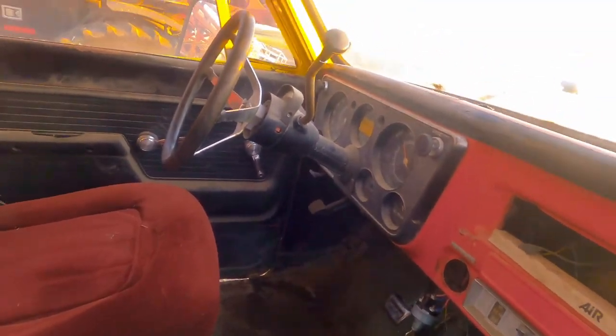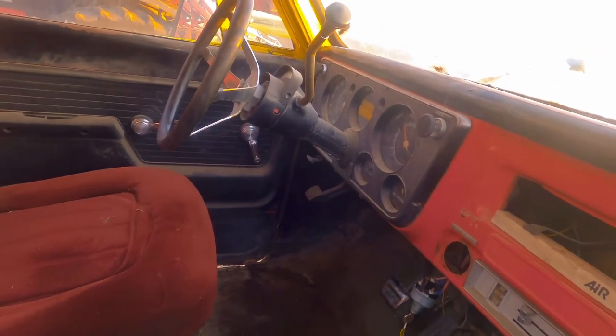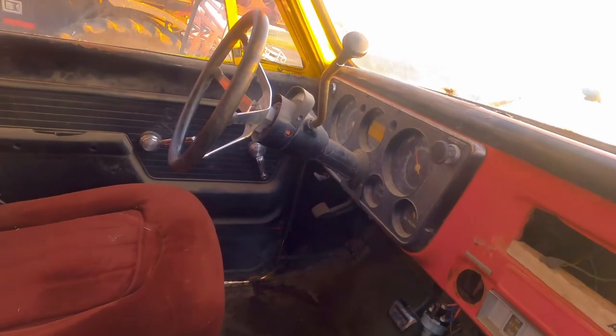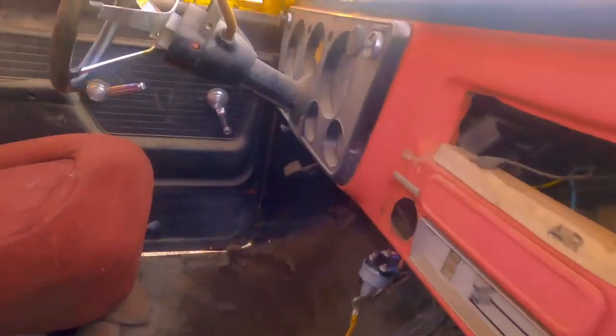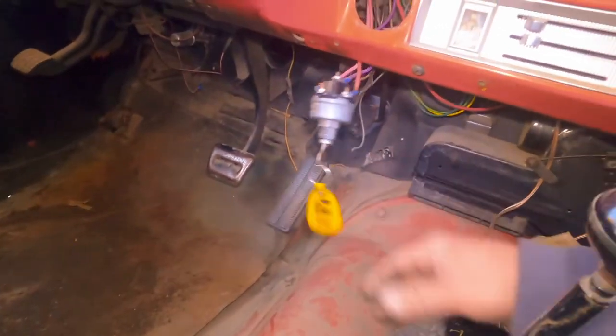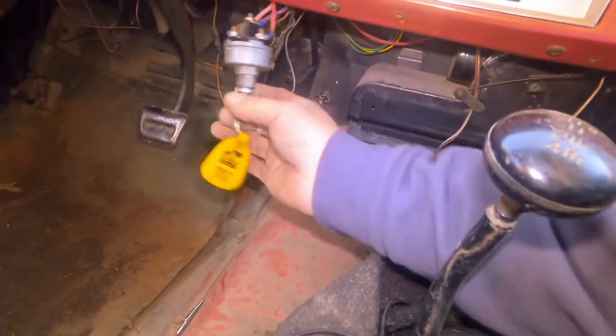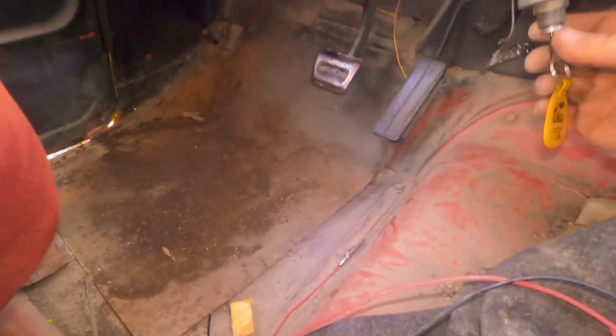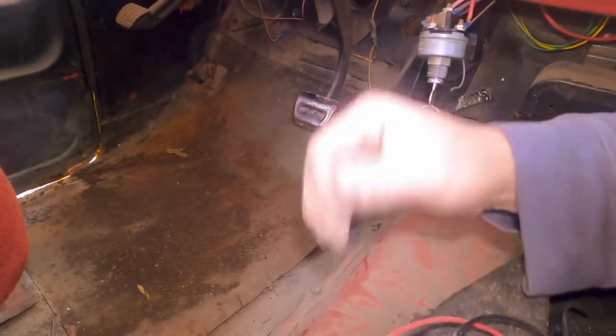This is the interior, and it does turn over. When I bought this thing, I pretty much bought it sight unseen. And I was kind of worried that the engine wasn't going to turn over or anything either, but got a battery in it. Found the key, which was under the carpet here. And it does in fact turn over. Sounds like the alternator's bad, but we'll worry about that later.